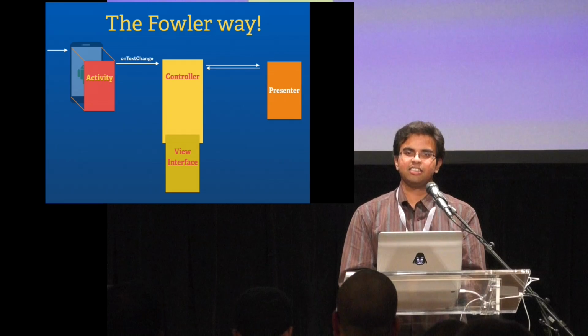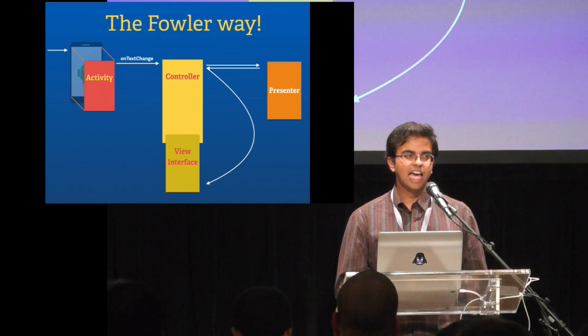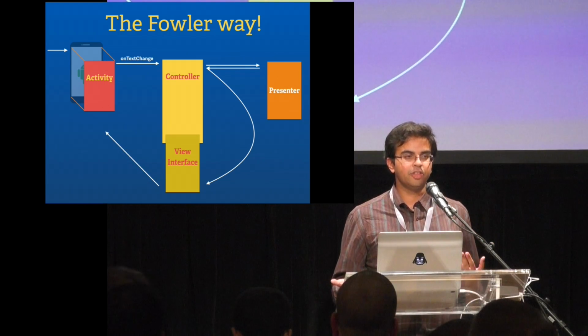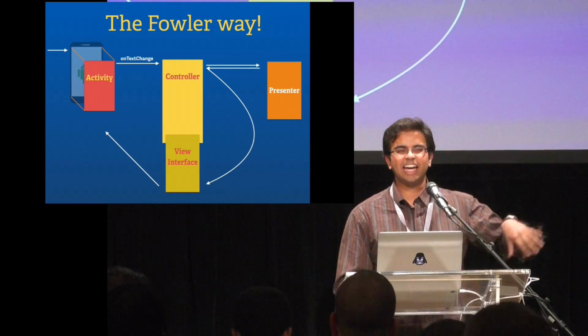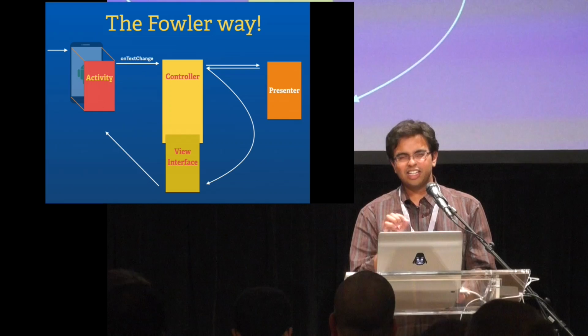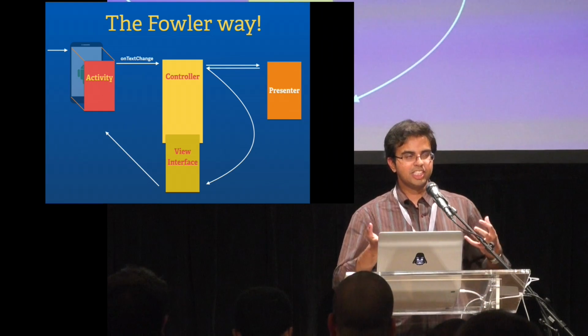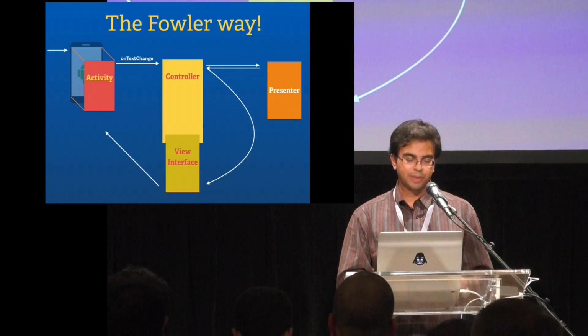The controller gets this freshly prepared meal. It passes it to this view interface. And in your application, basically, it's the activity that implements the view interface. So this is traditionally, at an overall high level, the gist of it. Now, there are certain intricacies in the same pattern, but for the purpose of this talk, we're going to try to just think of everything in these sort of aspects.